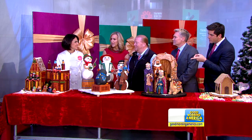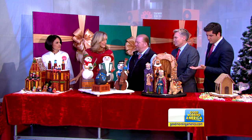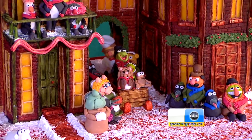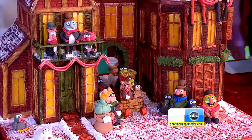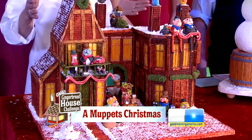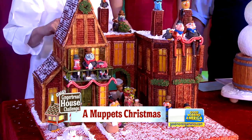And I want to start with this one. This won the teen competition. These are gingerbread houses. And it's all about the Muppets. This is Carly Owens, and she was inspired by the Christmas Muppet movie. She's 17 years old. No way. Yes. So beautiful. And she has entered multiple times. This is the last year that she can enter as a teen.